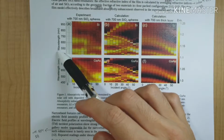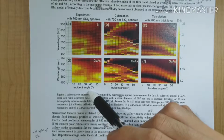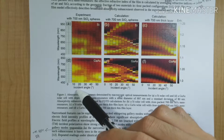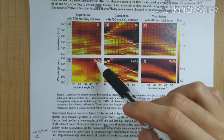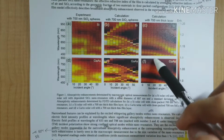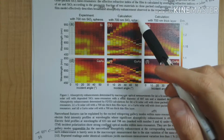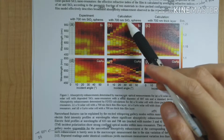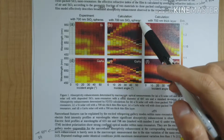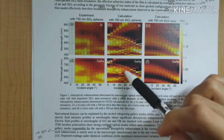And you see there is wavelength here in nanometers, and there is incident angle. It's about the angle of the sunlight, and there is a silicon solar cell and a gallium arsenide solar cell. So it is, what was it, raster scanning. So this is raster scanning, I think, and you can see both silicon dioxide nanoresonator and a thin layer, and you see there's a difference.